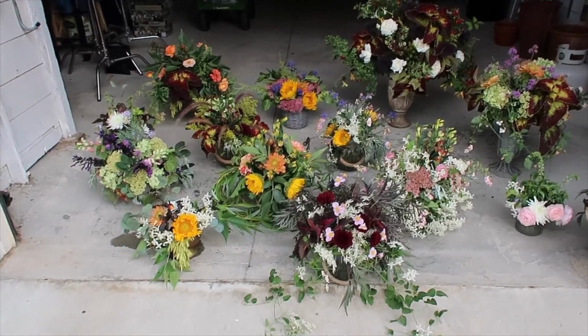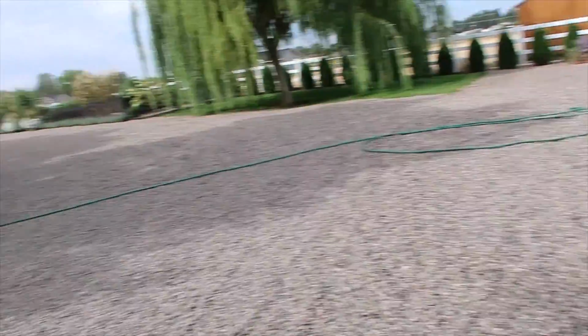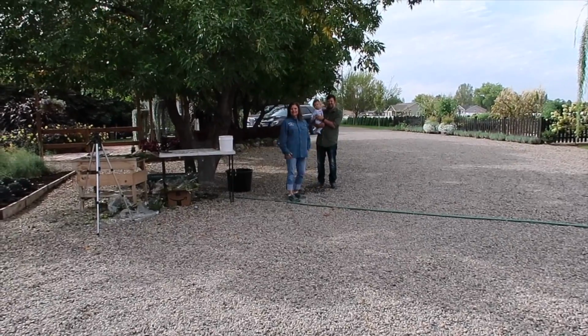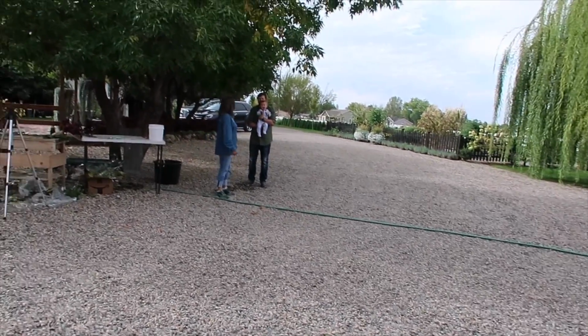We've got 2, 4, 6, 8, 10, 12, 14 bouquets. How long do you think that took us, Mom? About an hour and a half, 2 hours at the most? Yeah. So we just finished 14 bouquets total, and Mom has to go back to work now.